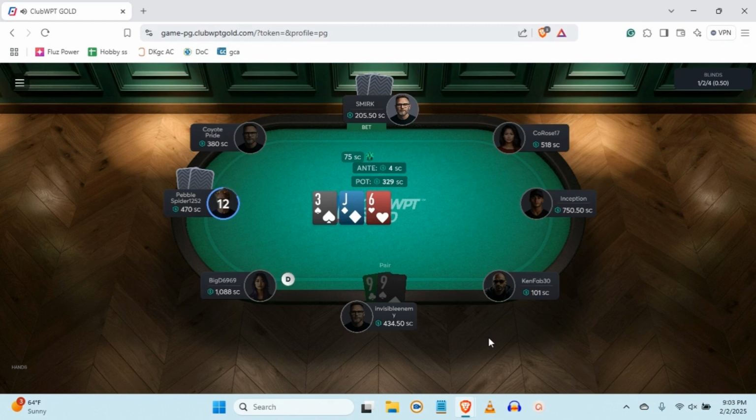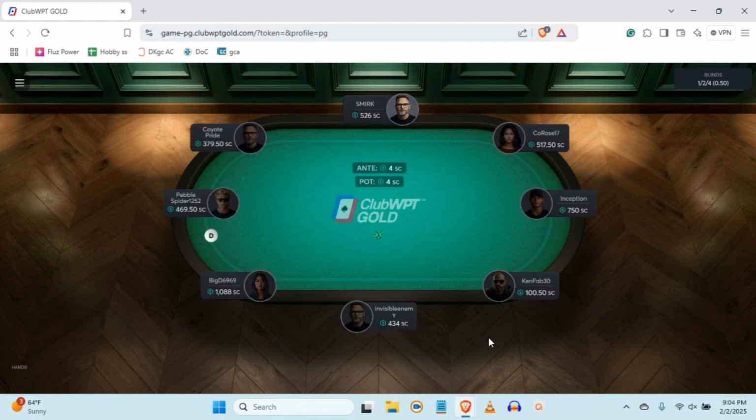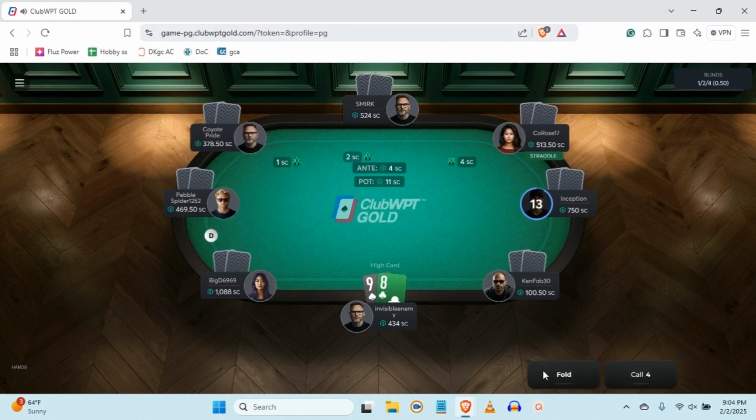It'd be interesting if we had a hand like ace king. I think that'd be a good all in. And if we had queens, kings, aces, I like that as well. If we knew Smirk was really out of line, perhaps there could be some all ins, but I'm just not calling in that spot almost ever. So unfortunately, we fold.